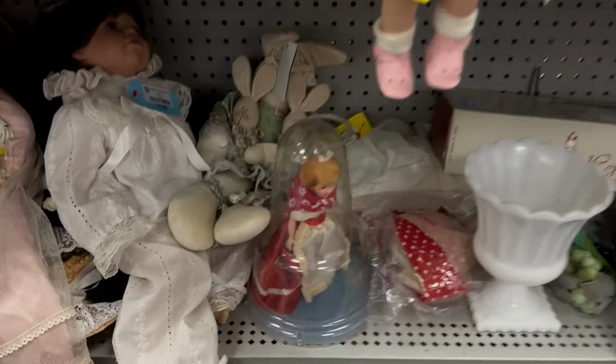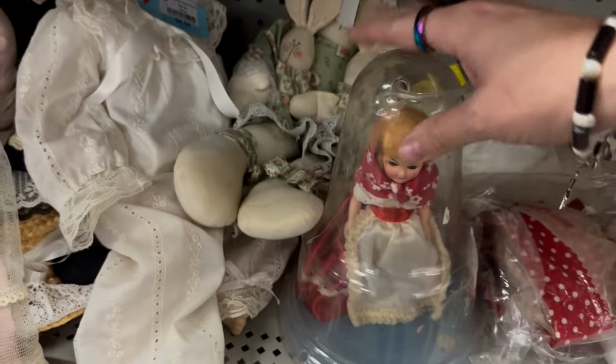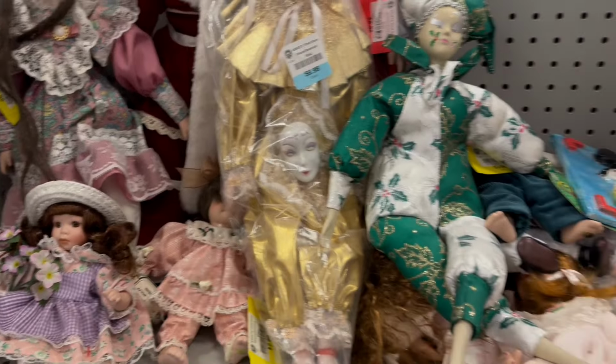All right. I don't really see anything there. I'm going to go on to the next side. Oh, she's trapped. Poor thing. How long have you been in there for? Friend, are you okay? 8.98. That is obviously a vintage doll for the vintage doll collectors. Anybody watching who collects dolls and vintage dolls?